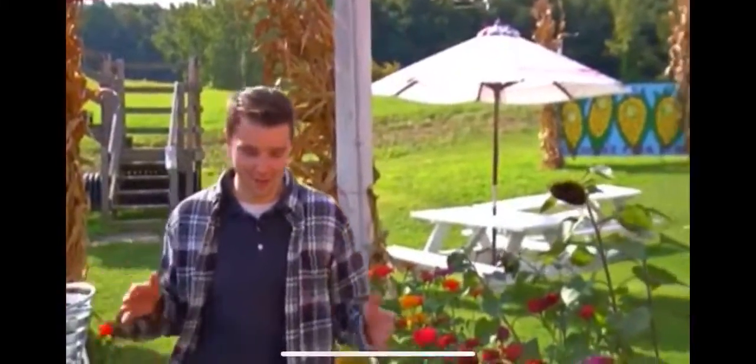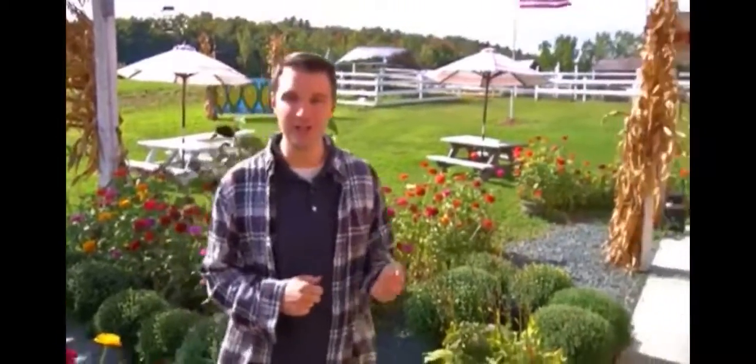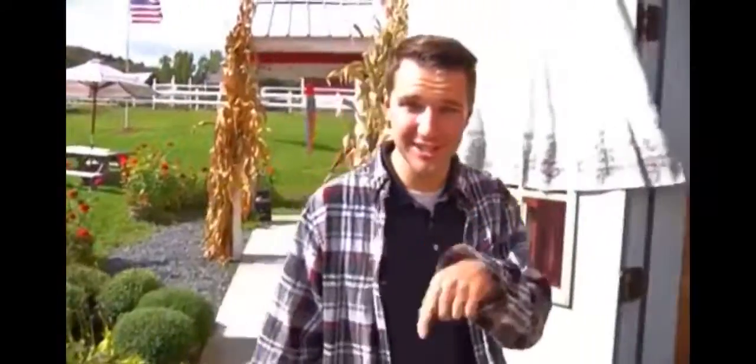One of the highlights of the summer is going to your neighborhood farm stand and picking out a fresh ear of corn. But I bet a lot more work goes into it than you think. Let's go check it out.